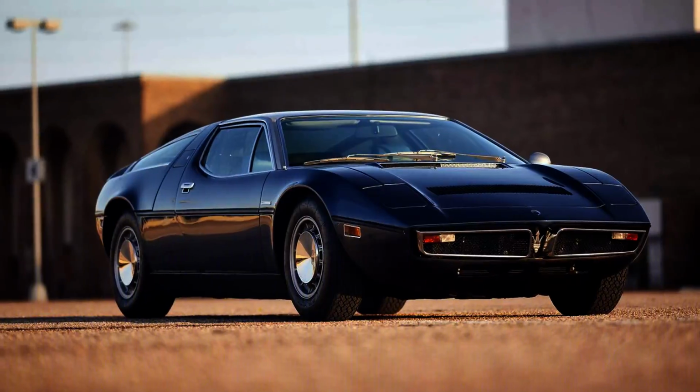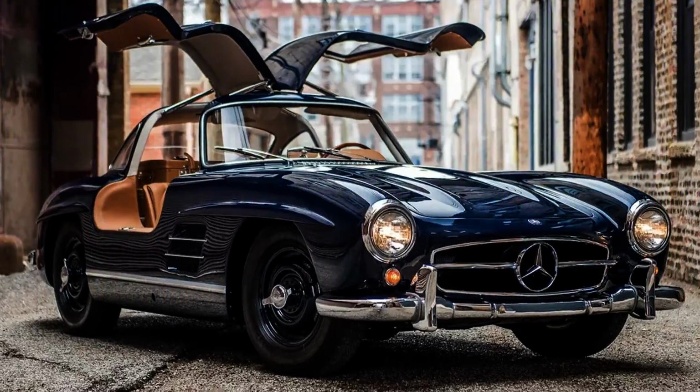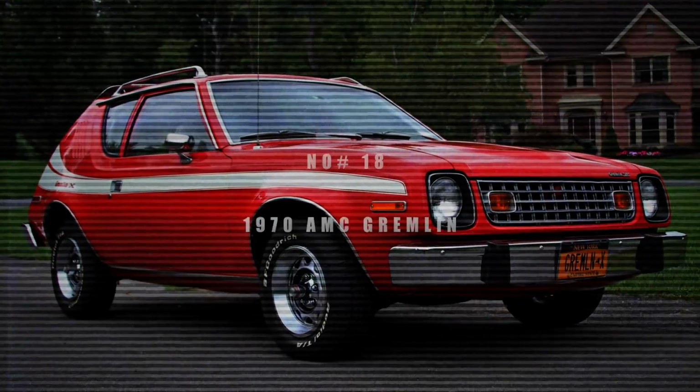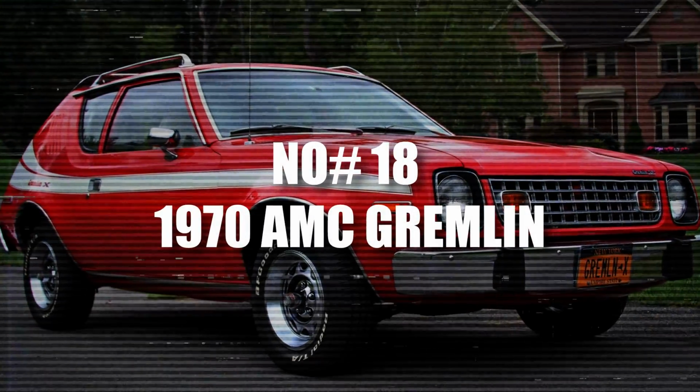The 1970s gave us some of the most beautiful cars ever made, and some that were seriously ugly. Number 18. 1970 AMC Gremlin.